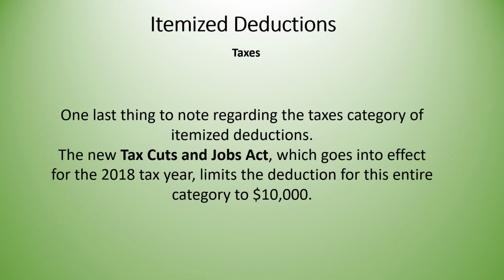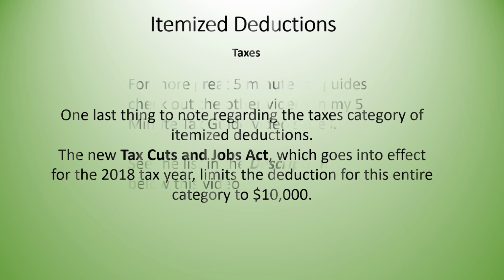One last thing to note regarding the taxes category of itemized deductions. The new Tax Cuts and Jobs Act, which goes into effect for the 2018 tax year, limits the deduction for this entire category to $10,000.